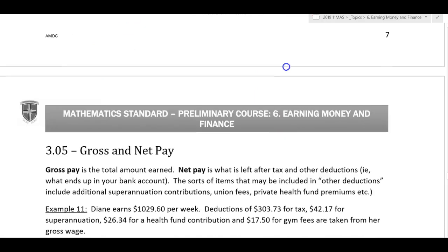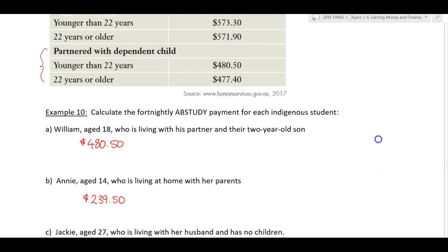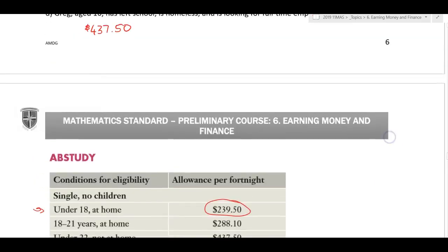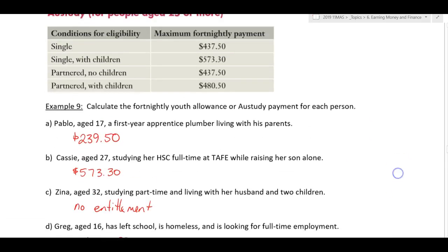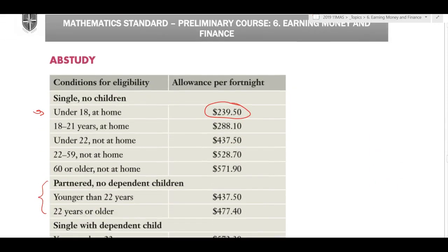Rightio. That's it. It is a bit of a long video, I'm afraid. Not a lot of calculations. Didn't have to pull out the calculator many times there. A little bit for adjusting the age pension. But anyway, mostly read the question very carefully, match the criteria up to what will always be a provided table. Okay, got any questions? I'll see you in class.